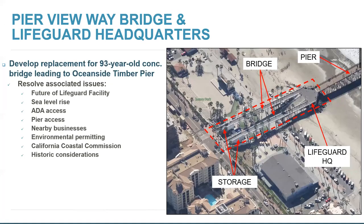So an overview of this project: what is this project? It's basically everything you see here outlined in red. We have a 93-year-old bridge structure built in 1928. To differentiate, the concrete bridge structure serves the wooden timber pier, which is not part of this project. Our project also includes the Lifeguard headquarters, located underneath at the west end of the concrete bridge, and the old restrooms built in as part of the concrete pier, which are now storage.